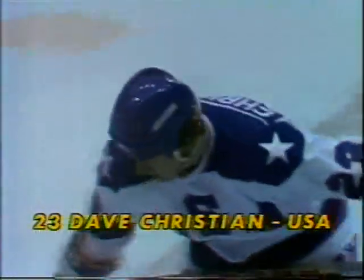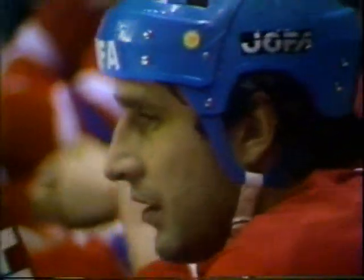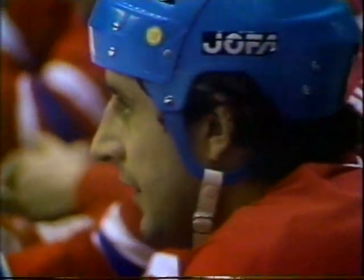Christian has been moved back. We see him here. Dave Christian has been moved back to play defense because of the injury to O'Callaghan. O'Callaghan hurt himself last Saturday in the game between the United States and the Soviet Union. He's dressed today, but he has problems with knee ligaments, and the United States named him as one of their 20 players. They're trying to play him, but they're short of defensemen. They moved Dave Christian back from forward to defense.